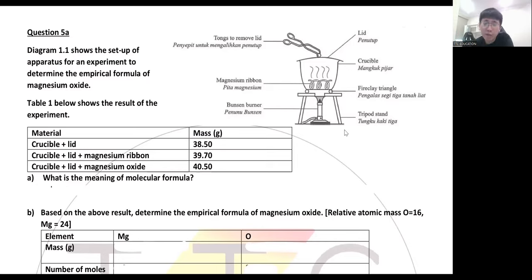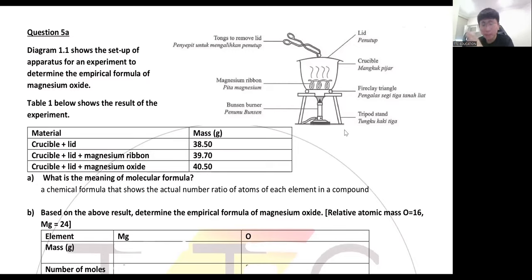Okay. So now guys, what is the meaning of molecular formula? This one is one of the, I would say, uncommon questions. Because usually they ask empirical formula, right? But suddenly they go and ask molecular formula. What is molecular formula? So we know empirical formula is supposed to be the simplest whole number ratio. But for molecular formula, it is supposed to be the actual number. So your answer here is, you change the keyword from simplest whole number to actual number ratio of atoms of each element in a compound. Okay, so please know both of the definitions, for empirical formula and molecular formula, you have to know both.